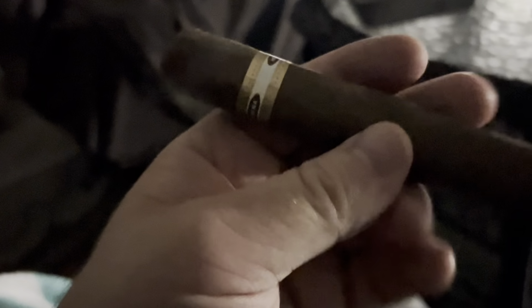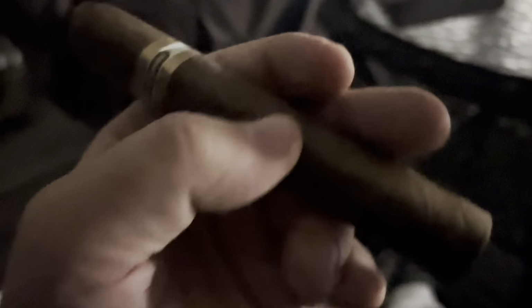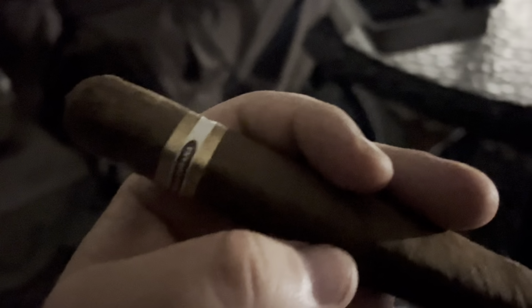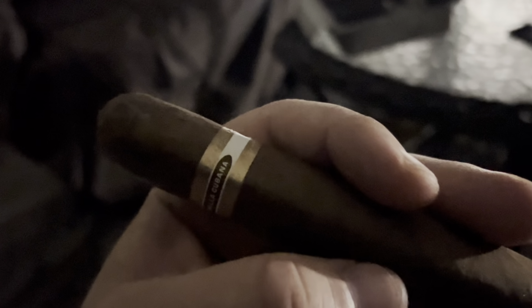So we consider it a low to mid-tier cigar as far as price point. Of course, the goal is to get Opus X at a low tier price point, which is never going to happen. But my point is, when I say low or mid-tier or high mid-tier or a luxury cigar, that's the price point I'm talking about.